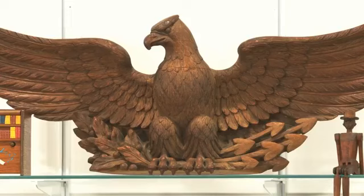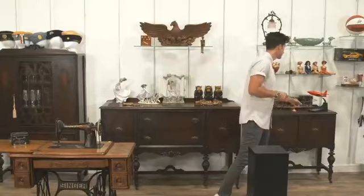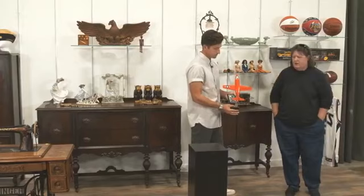Let me see. I'm going to read a couple more questions here. Hey, Darla, somebody was asking about the autograph on the plane. Normally, it comes with paperwork. This does not have any, but it is a Danbury Mint.